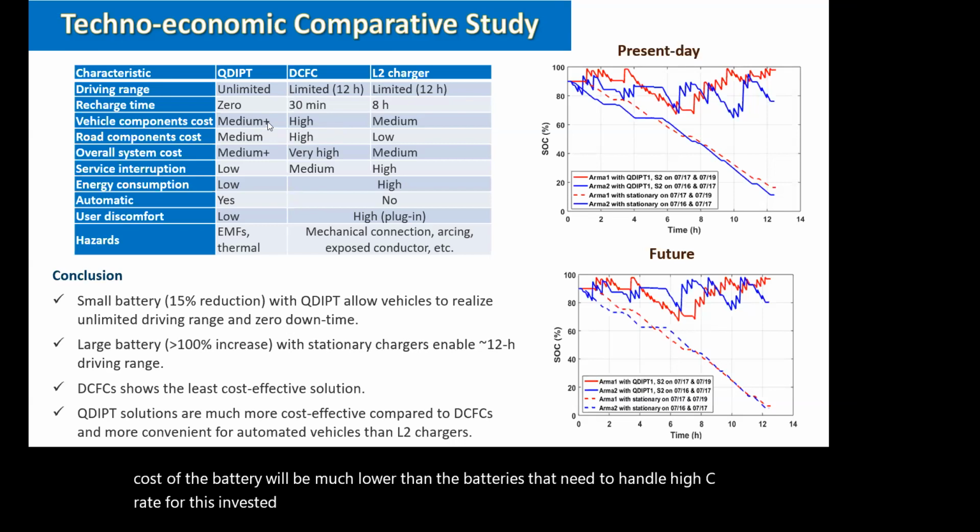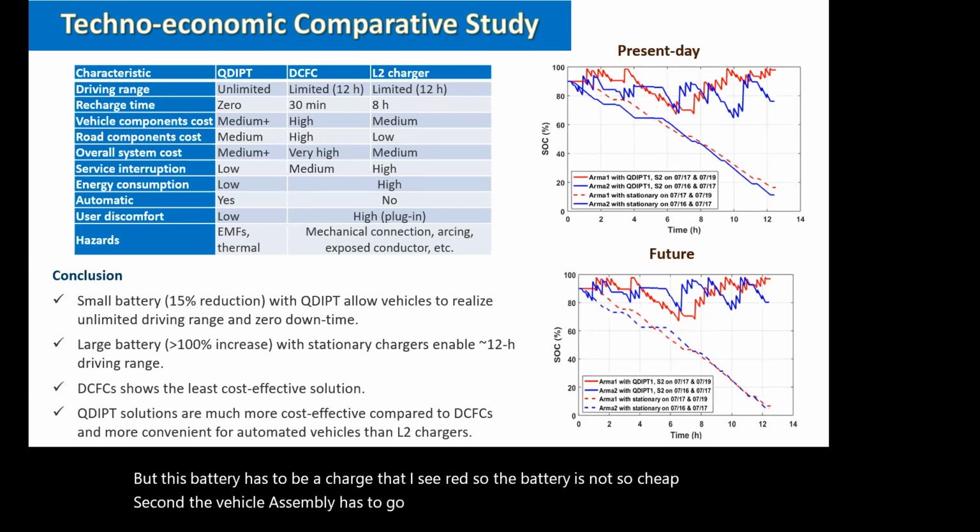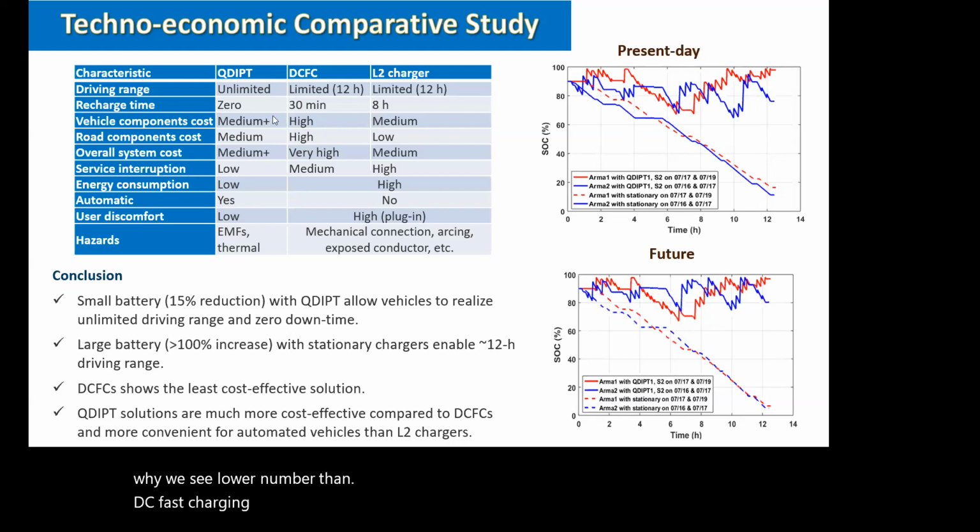Quasi-dynamic, the en-route charging technology, we see a medium number for two reasons. Even though we have a smaller battery, this battery has to be charged at a high C rate, so the battery is not so cheap. Second, a vehicle assembly has to be installed in the vehicle. That's why we see a lower number than DC fast charging, but also it's a little higher than level 2.